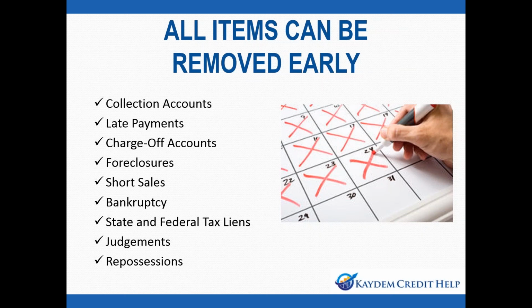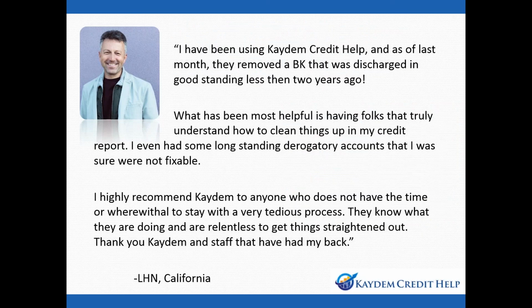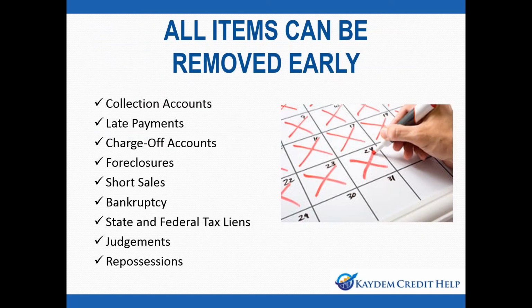It's not like with other companies out there. You might go and work with someone like Lexington Law who charges you like $100 a month, and they kind of want to keep you in the program because they're getting $100 a month. So they're not as motivated to get those items removed for you in a timely manner as a firm like Kaydem is, because Kaydem doesn't charge a monthly fee. They charge a one-time fee. No matter how long they have to work with you, they charge a one-time fee, and that's it. And there's actually no upfront fees either. You pay after you get the items deleted.